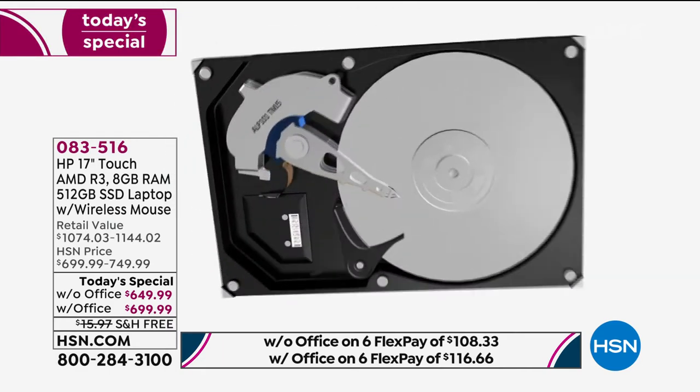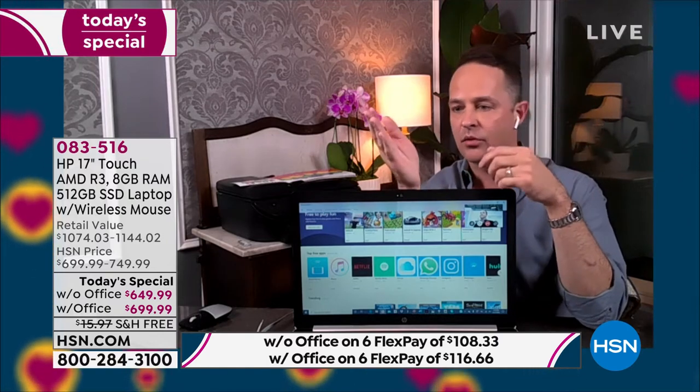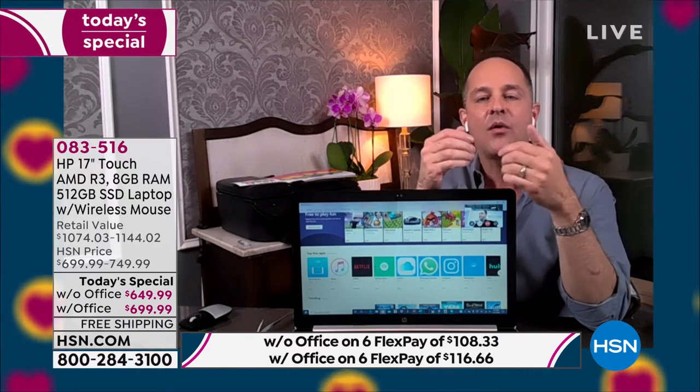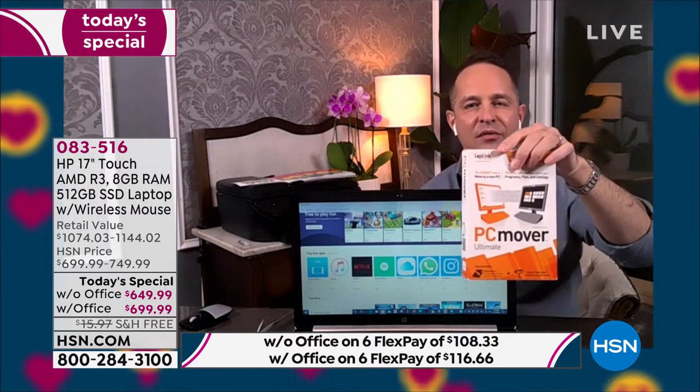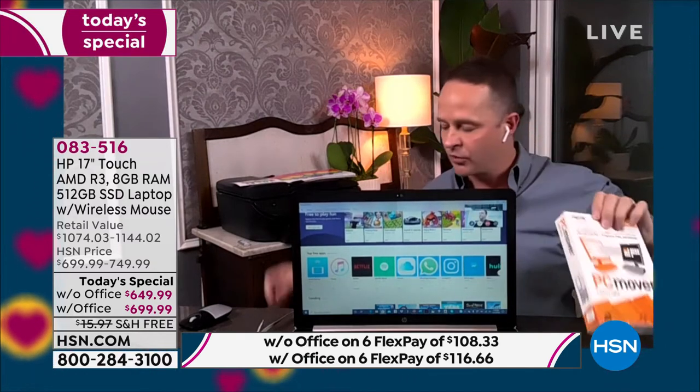Now, one of the questions that you might have is, I have an old computer at home right now, and I've got 200 gigabytes of information stored, photos and music and games. And how do I get those from my old computer to this computer? We have a solution. It's called PC Mover. I recommend it so highly for anyone who's buying a computer as powerful as this.